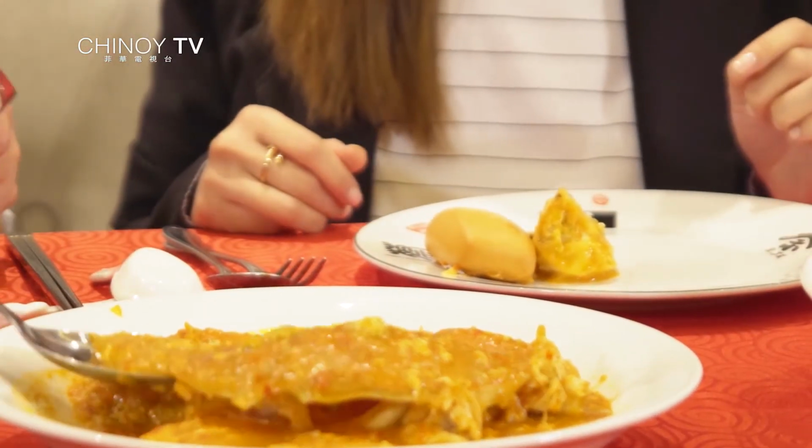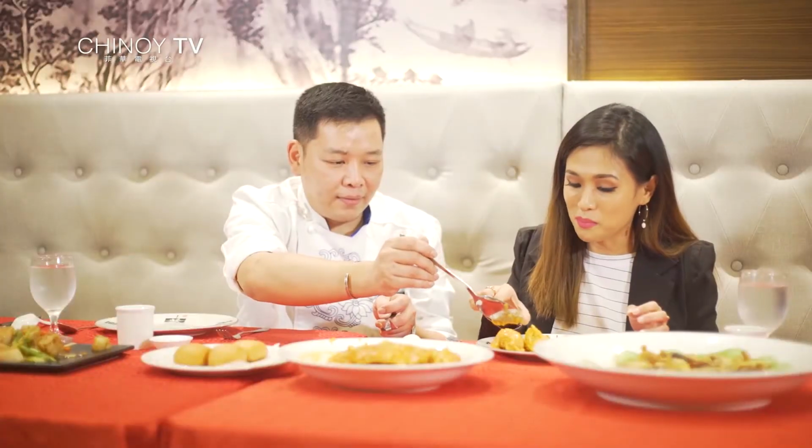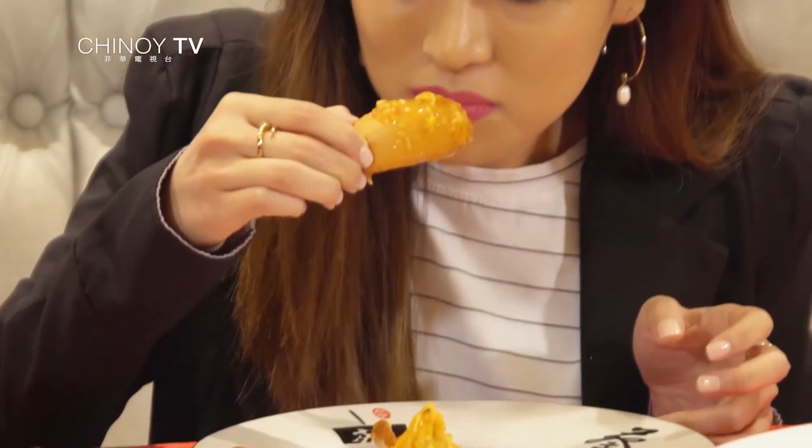Thank you. So this serves as your carbs. So you dip the manto in the sauce. Smells so good. All the chili. It is a combination of sweet and spicy. And I think a lot of kids would still enjoy it because of the sweetness factor.